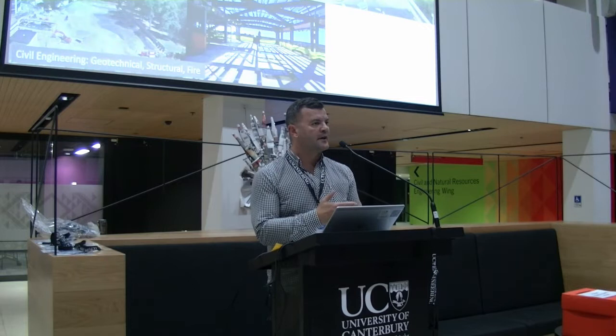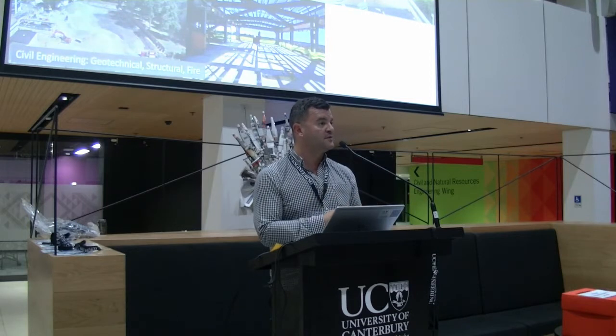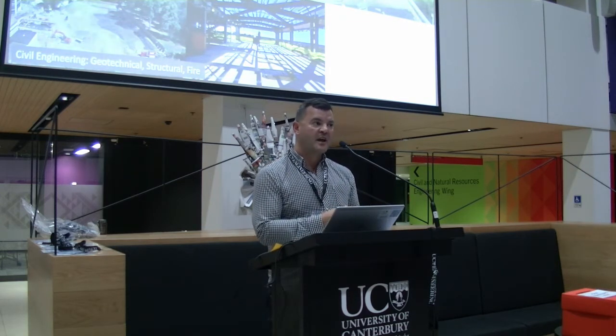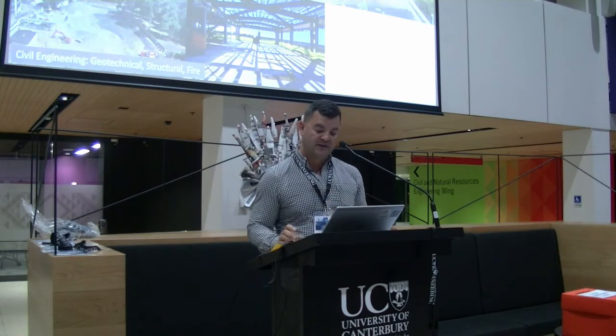Then we move to essentially the above ground part of the structure, where structural engineers really come to the fore. And so if you go into the discipline of structural engineering, you'll learn about all the material properties of the things you'll be using to construct these kinds of structures, how they behave under different stresses and loadings, all those fundamental things that you'll need to understand to keep the structure up and to keep it safe.